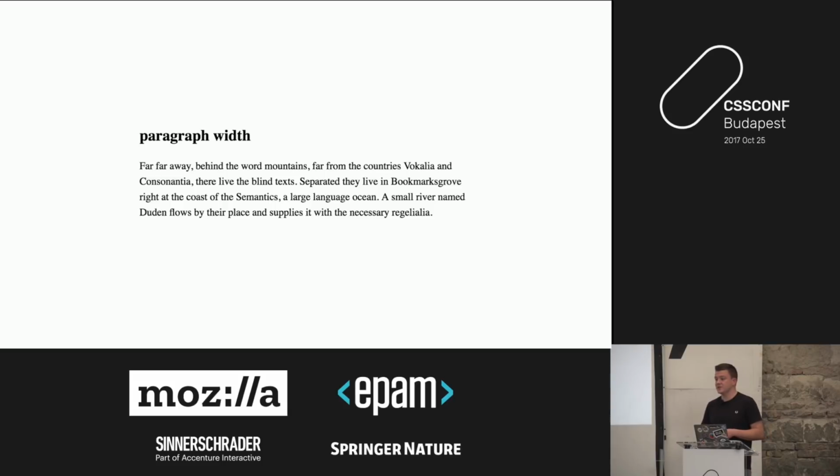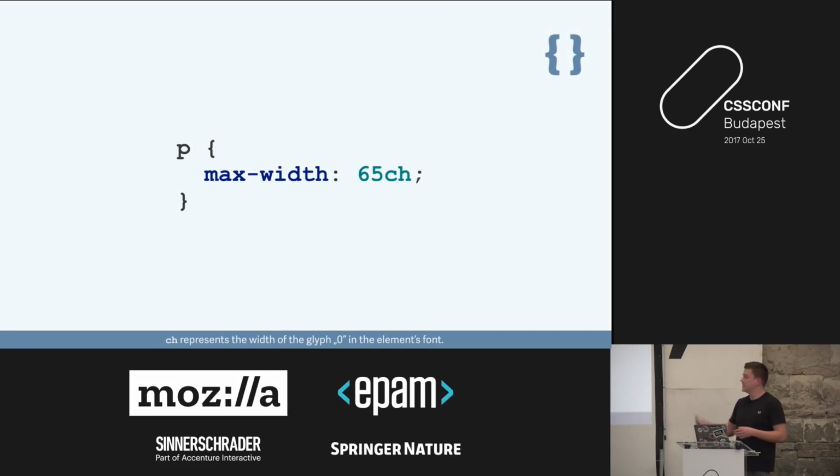What's cool about that is that we can use CSS to control that. We can set the max width of this paragraph to 65 characters. The character unit has been around for quite a while now, and it's pretty cool. It represents the width of the glyph 0 in the element's font. And this paragraph, for example, will only be as big as to fit roughly 65 characters per line. So that's pretty cool.